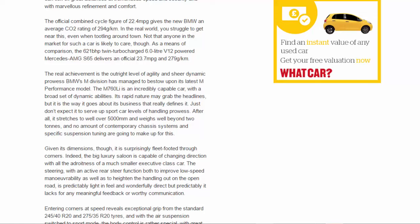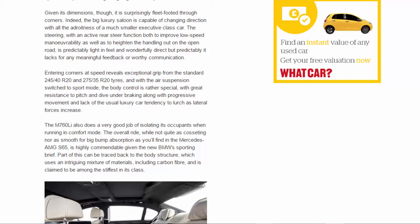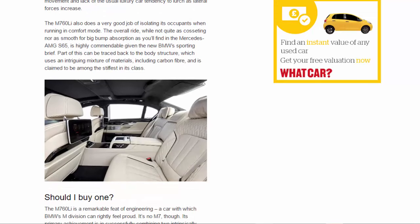The steering, with an active rear steer function both to improve low-speed maneuverability as well as to heighten the handling out on the open road, is predictably light in feel and wonderfully direct, but predictably it lacks for any meaningful feedback or worthy communication. Entering corners at speed reveals exceptional grip from the standard 245/40R20 and 275/35R20 tires, and with the air suspension switched to sport mode, the body control is rather special, with great resistance to pitch and dive under braking along with progressive movement and lack of the usual luxury car tendency to lurch as lateral forces increase.